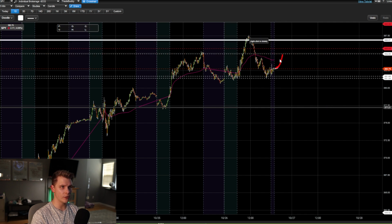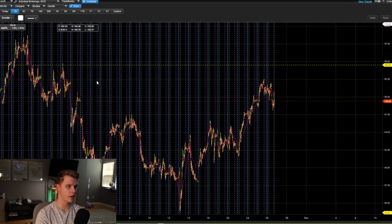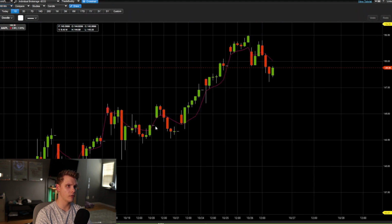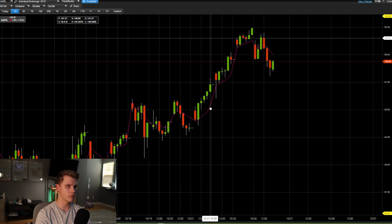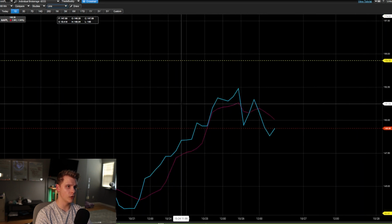So with that in mind, I do also want to look at some other large caps just to see how they're doing and to see if it makes sense to see the market reverse, right? Because SPY overall just represents the biggest 500 companies. So if you look at something like Apple, for example, and look at this chart, you can kind of see a similar thing where this one is really not doing too hot anymore.